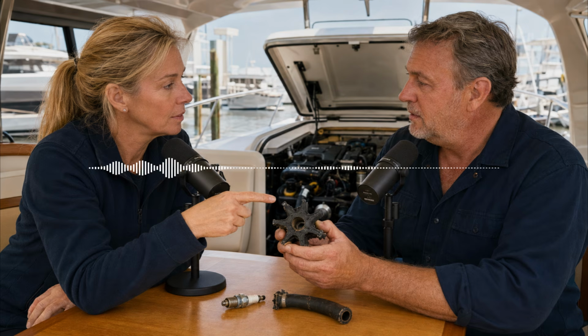Yes. And this clicks right back to that chemistry lesson from earlier, doesn't it? You got it. That weak battery effect. So what exactly are they? Sacrificial anodes are just chunks of highly active metal, usually zinc or aluminum, bolted directly to the outboard. Okay. Because they are the least noble metal in the water, the galvanic corrosion attacks them first.